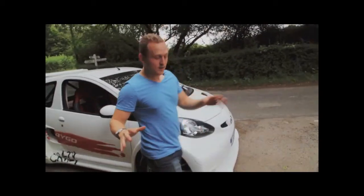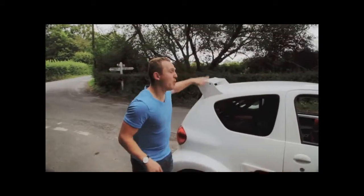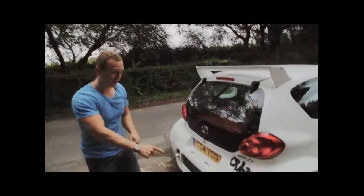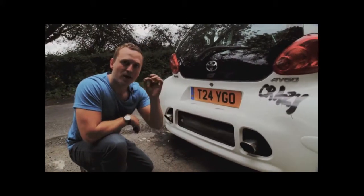Take a look at the side of the car, specifically the wheels. They are grippier, they are larger. If you look to the back of the car, we have got a big wing. It is carbon fibre, it is the business. And if you look right down low, you have got 2 exhaust pipes. They are very hot and they make a lot of noise.